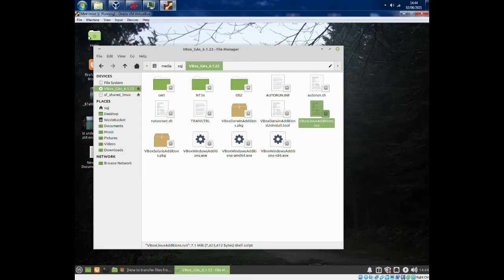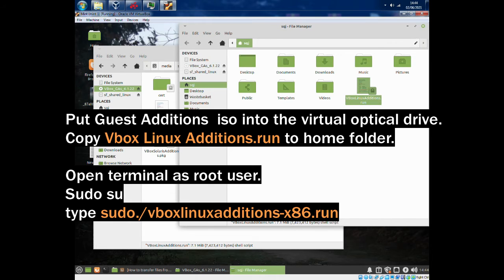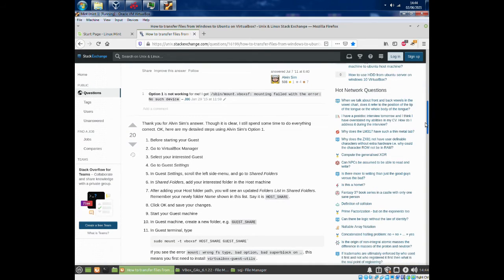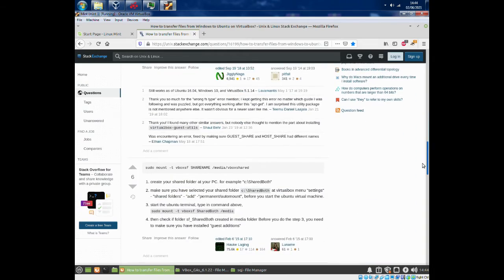it into the home folder, which there it is, and then you have to go into terminal and type in a command, and it didn't recognize it initially, and then it did, and it did it. And there was a whole bunch of other stuff you could do on a web page that I found, which outlined a whole lot of stuff, and I think it was this one here, not quite sure.